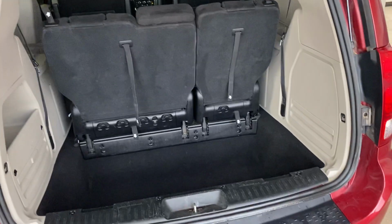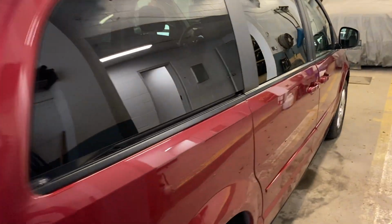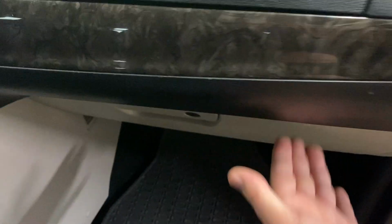And the bottom of the gate's good, lots of undercoat on it, lots of room inside. Yeah, very well maintained vehicle. It does have the original books.